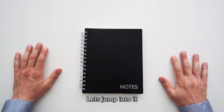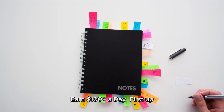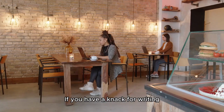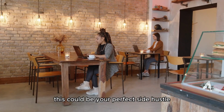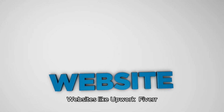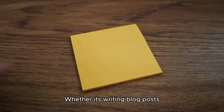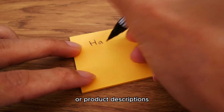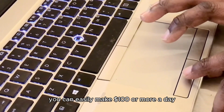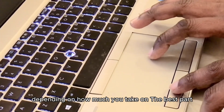Let's jump into it. Freelance writing. Earn $100 plus a day. First up, we've got freelance writing. If you have a knack for writing, this could be your perfect side hustle. Websites like Upwork, Fiverr, and ProBlogger are constantly looking for content creators. Whether it's writing blog posts, social media content, or product descriptions, you can easily make $100 or more a day depending on how much you take on.